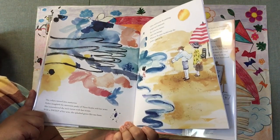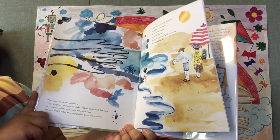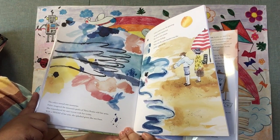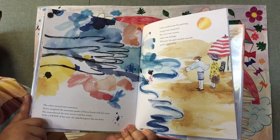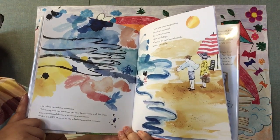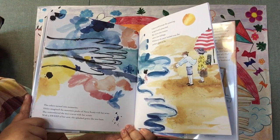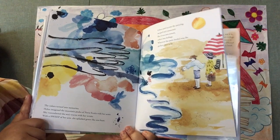The colors turned into memories. Helen imagined the mountain peaks of Nova Scotia with her arms. She remembered the sea waves with her wrists. With a sweep of her arm, she splashed green like sea foam. Colors jetted across the painting, merged and connected like rivers into oceans, colors into feelings. Wherever the paint landed was the perfect place to be.